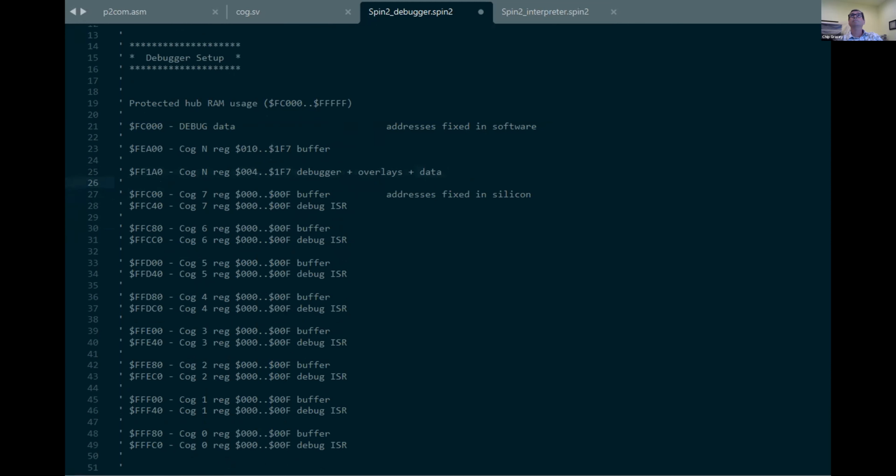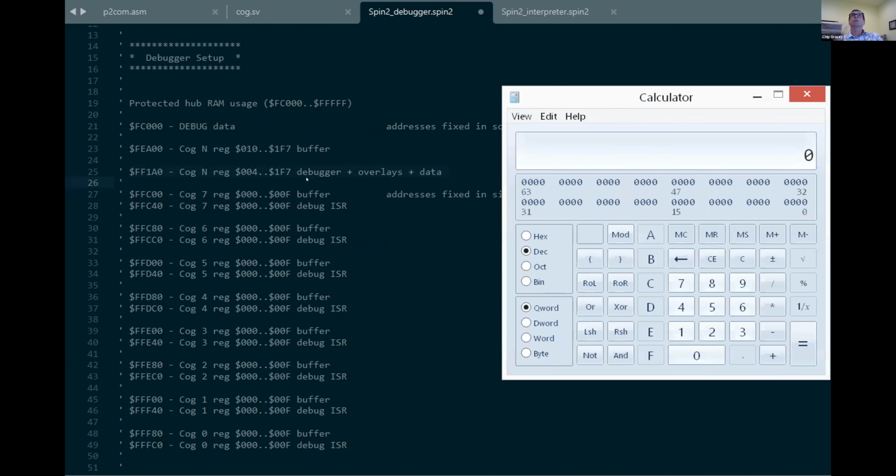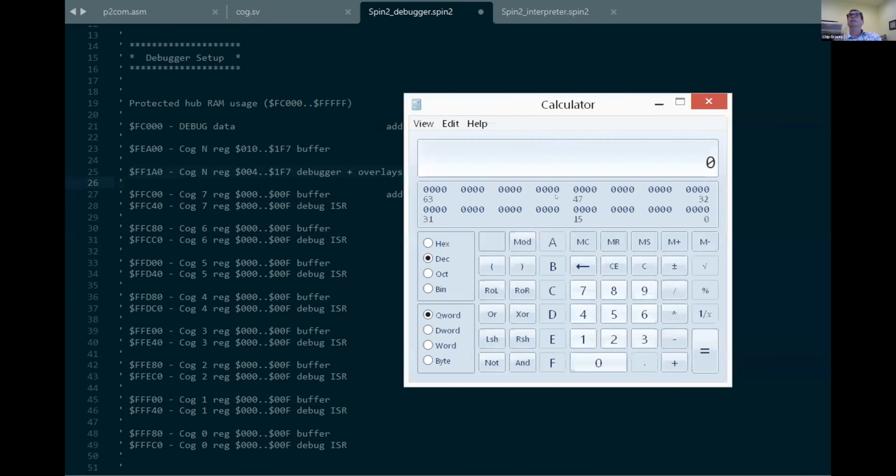All right, we'll go to programmer. So basically, take the lower digits here. Oh wait, let's go to hex. C00 minus 1A0 is that, and then in decimal, it's about 2 point, well, let's see, divide by 1024. Oh, this thing truncates the fraction. So it's probably 2.5K or something.